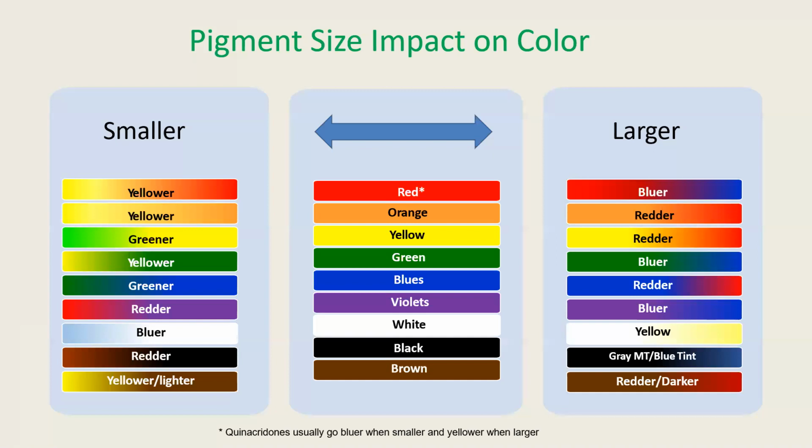The only caveat that I mentioned here is in the red area, where it usually goes opposite with quinacridones. They typically go bluer when they're smaller and yellower when they're larger. So quinacridones tend to have the opposite effect with respect to particle size.